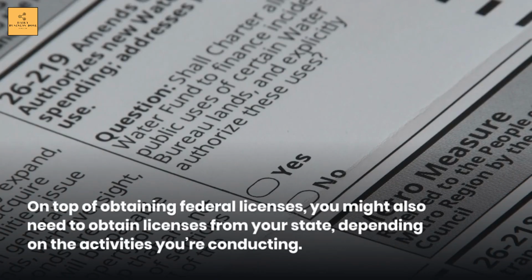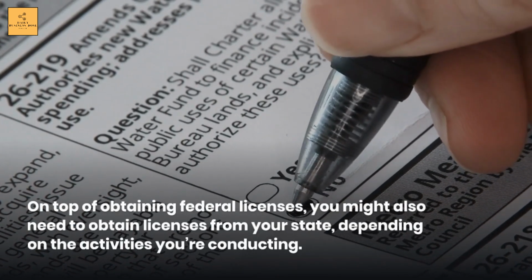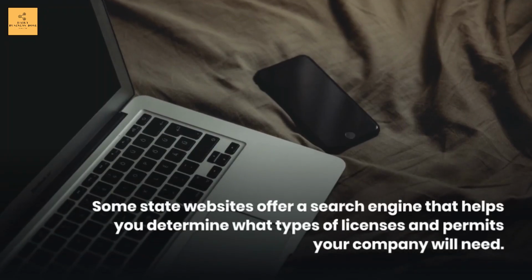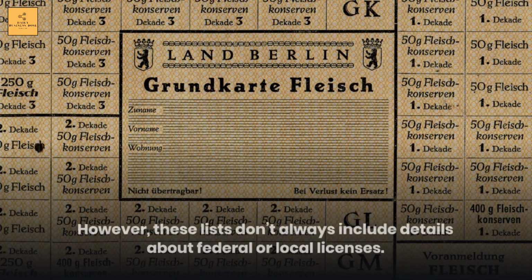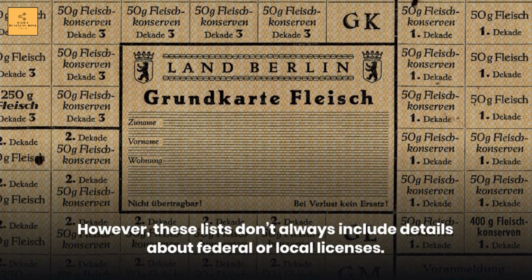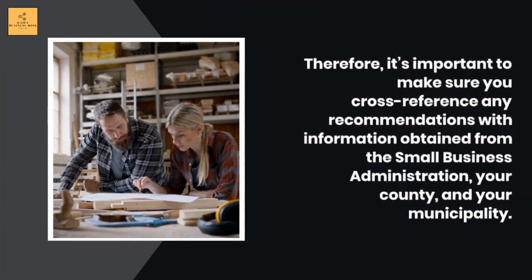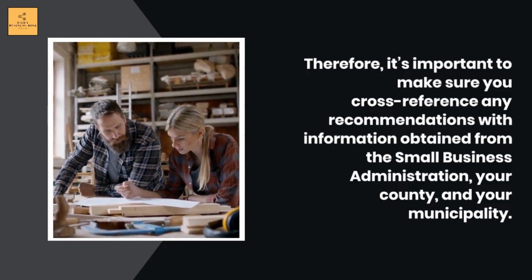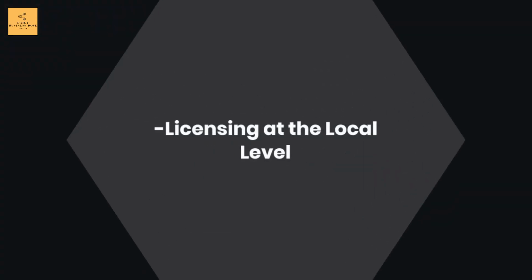Licensing at the state level. On top of obtaining federal licenses, you might also need to obtain licenses from your state, depending on the activities you're conducting. Some state websites offer a search engine that helps you determine what types of licenses and permits your company will need. However, these lists don't always include details about federal or local licenses. Therefore, it's important to make sure you cross-reference any recommendations with information obtained from the Small Business Administration, your county, and your municipality.